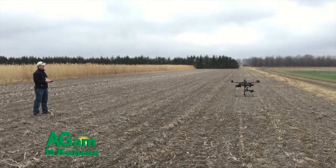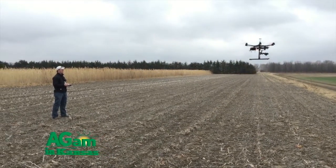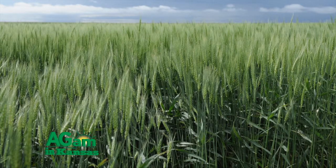Can we make it more efficient? Part of what our project is geared at is, can we at least find even areas where we should deploy UASs? So yes, they could be time saving and all that. Now you have that image, what do you do next? Do you find areas in the field that look like hotspots for insects?